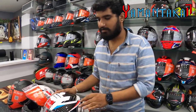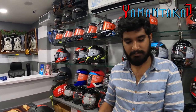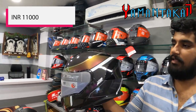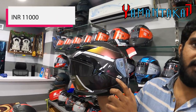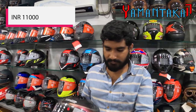And there is one special color in this helmet. And I forgot to tell you, the cost of this helmet is 10,700 rupees. And there is one special color in this same model. This color is called velvet color. You can see the color shifts. The color shifts, yeah. And the price of this helmet will be 11,300 rupees.